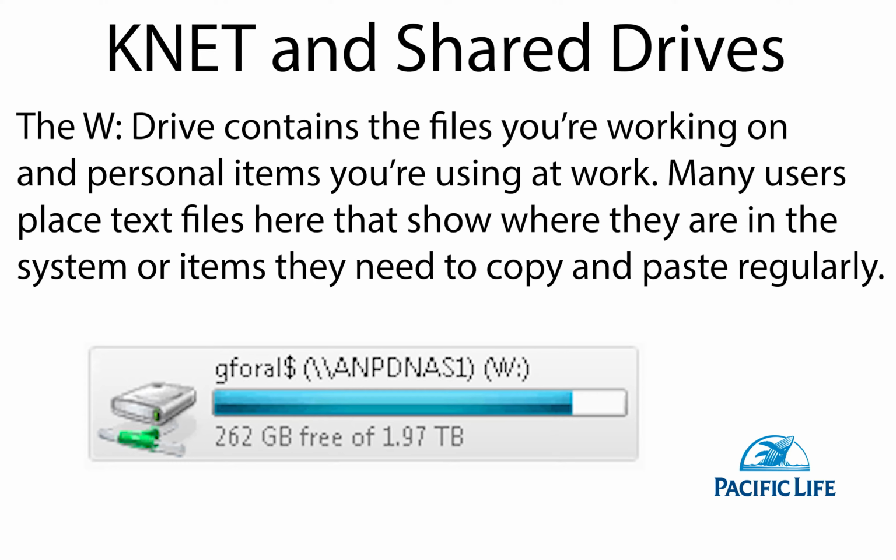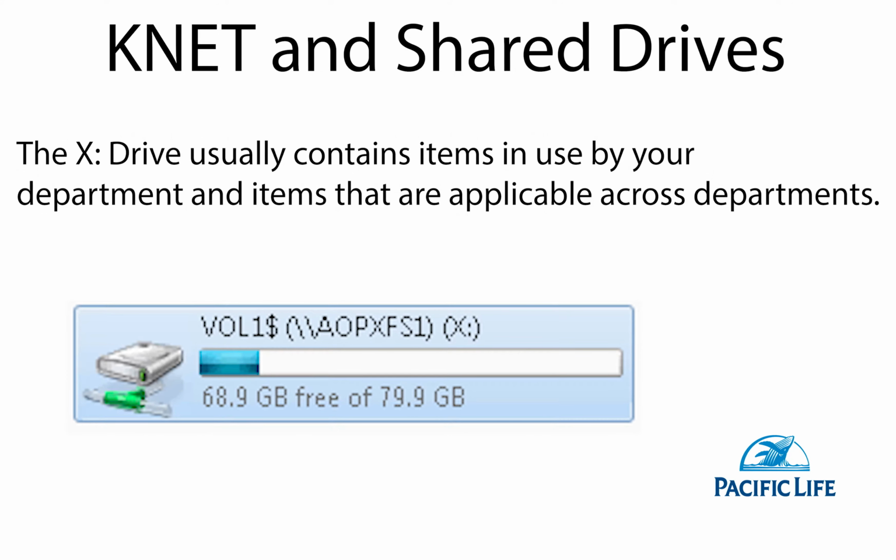Many people place text files here that show where they are in the system or items they need to copy and paste on a regular basis. The X drive usually contains items in use by your department and items that are applicable across departments.